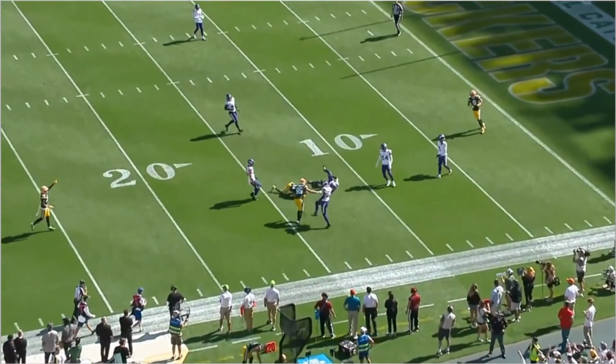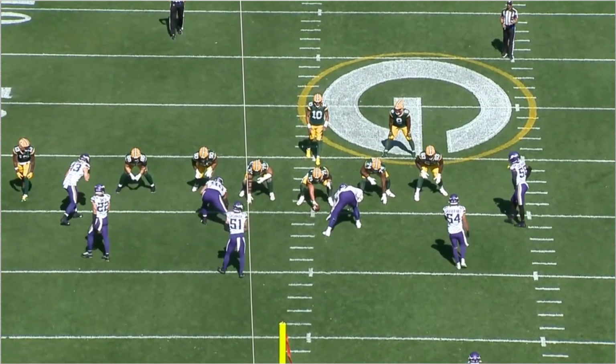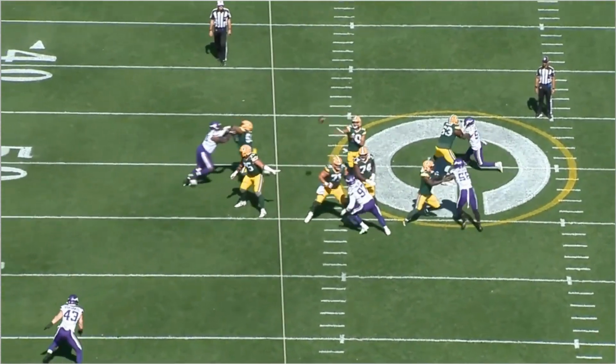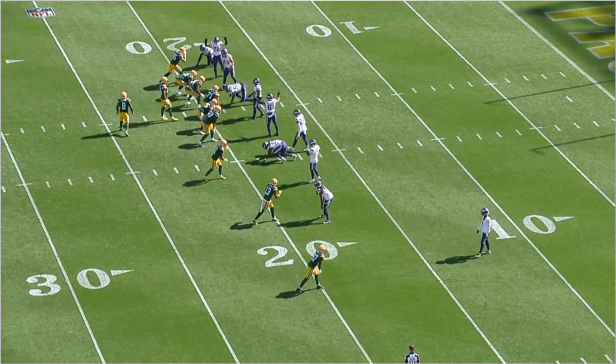So early on, Packers were moving the ball. We know that this drive ends up stalling, but again, they're able to move the ball quite efficiently here when they're playing within the scheme. But I think later on, they start to push too vertical on their passing routes.